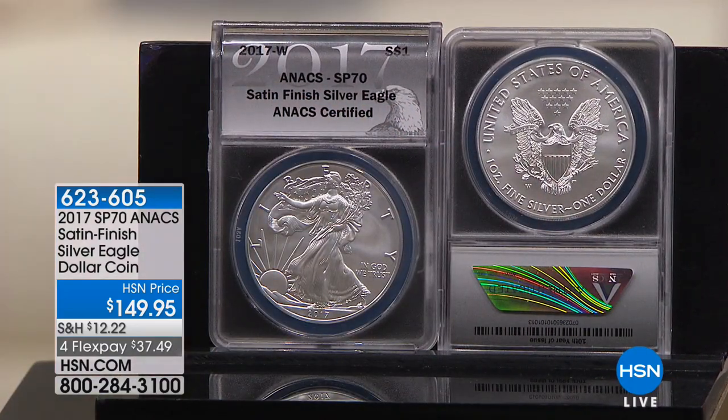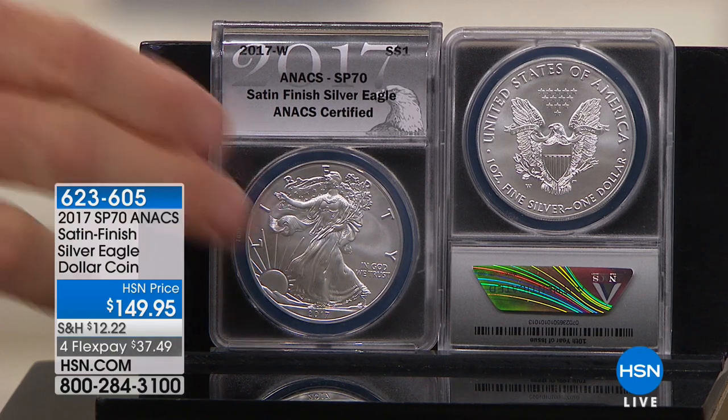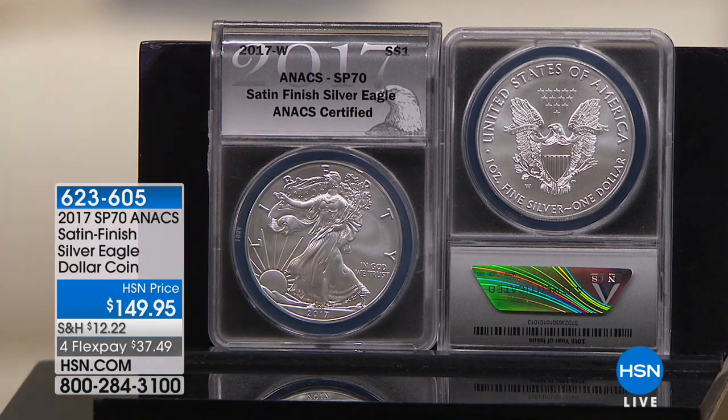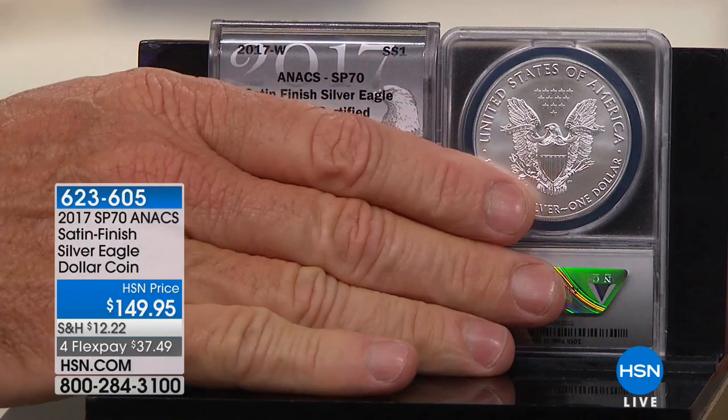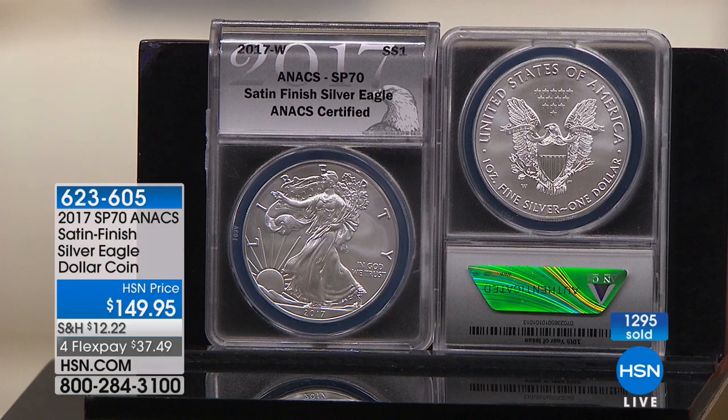And so of all of the satin finish coins, they've only been doing the satin finish coin since 2006, this is the rarest coin. And I mean by far, by like 20%, it's rarer than any of the other satin finish coins that are out there. And have they stopped issuing the satin finish? No, they make it every year. As a matter of fact, our next coin is the 2018 satin finish coin, which already, I believe, has a mintage higher than this one. Okay. So this is not going to lose the mantle of king of the American silver eagle in this year.